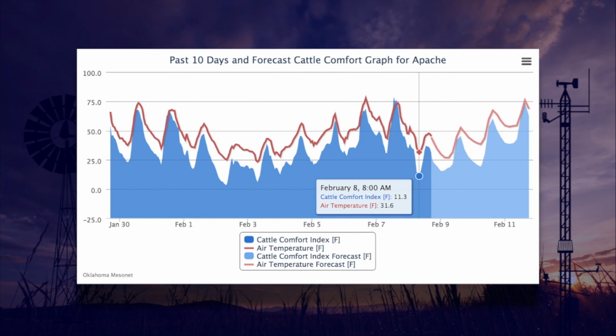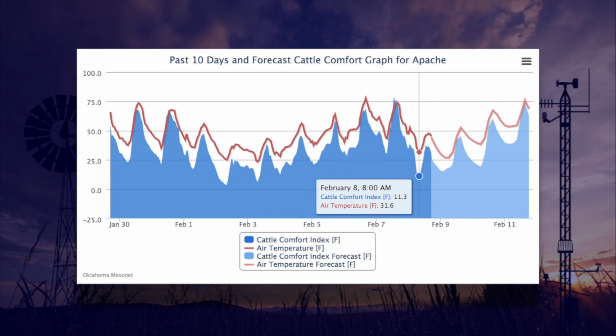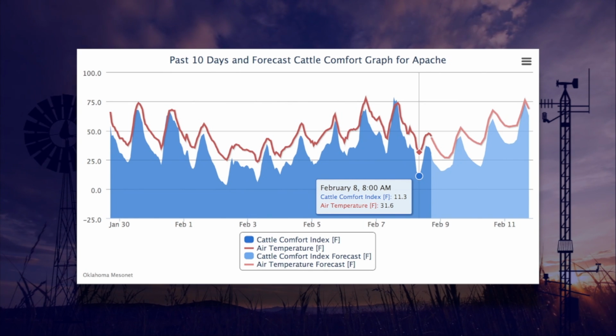At Apache, the swing in cattle comfort index values went from 80 on Tuesday afternoon to a low of 11 on Wednesday morning. That's a swing of 69 degrees. At Weatherford, the swing was even more, 72 degrees, from 78 Tuesday to 6 Wednesday. Rapid changes in temperature make outdoor animals more susceptible to health issues.